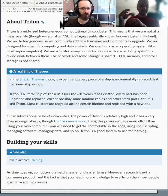Many of the large scale clusters like Lumi from CSC might be homogeneous. So you have only one kind of computer and you have a bunch of them. But in our case, we have this kind of Ship of Theseus mentality where we constantly update what kind of machines we have. And at some point we don't have any of the original machines left. So are we the same cluster? Well, in our mind, we are the same cluster.